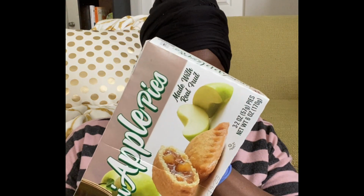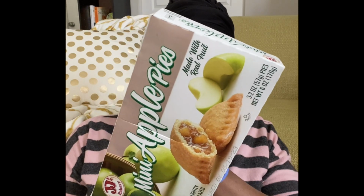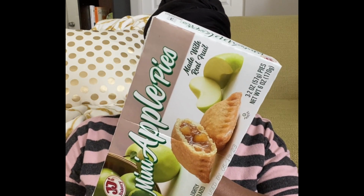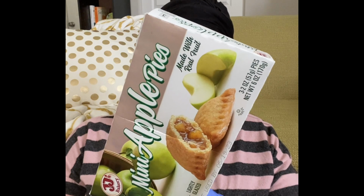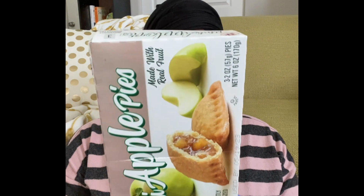Now, these are the mini apple pies made with real fruit. There are 3 2-ounce pies in here. So it's three pies in here. They're 2 ounces each, total of 6 ounces. I'm reading the back of this. That's why this is in front of me. They're individually wrapped. And yeah, they're made with real fruit. Oh, it says lightly glazed as well. Lightly glazed.